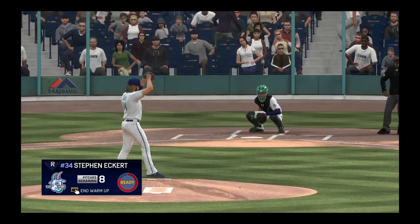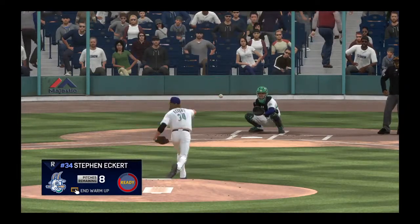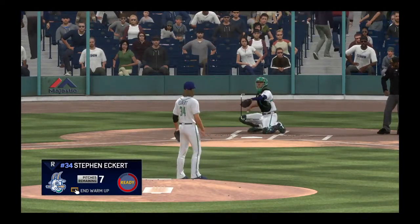Your attention, please. Now pitching in the ninth inning, looking to close the door for Argos, number 34, Stephen Eckert.